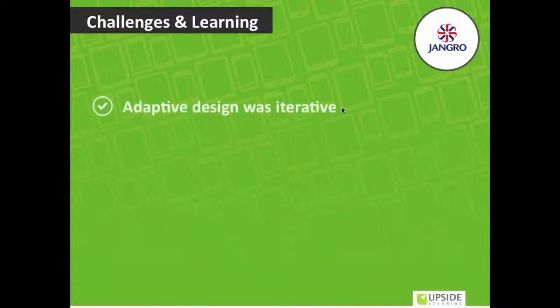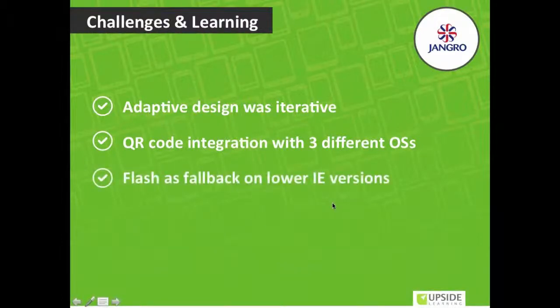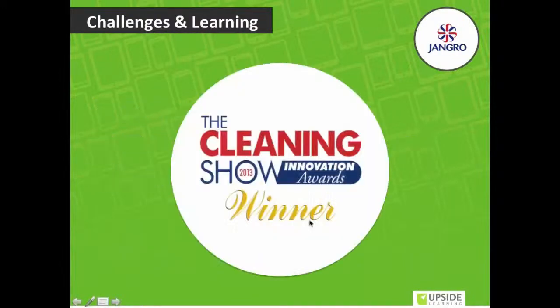Our key challenge here was that we were doing adaptive design, I think, for the first time, so it proved to be a little more iterative for us than what we had imagined. Again, with the in-app purchase mechanism for different OSs, we struggled to find something common, so we had to employ different solutions for different OSs. And we ended up using Flash as a fallback for lower iOS versions.